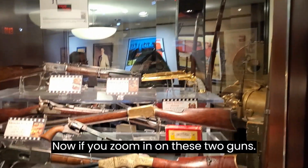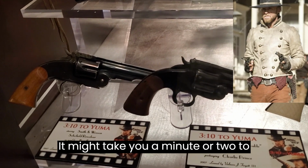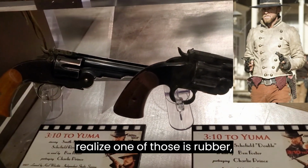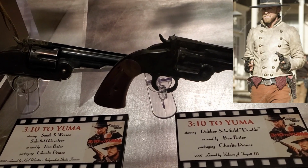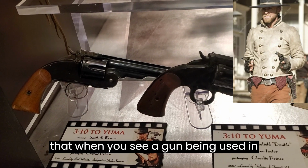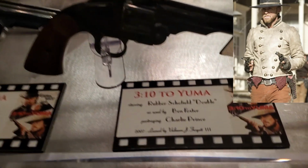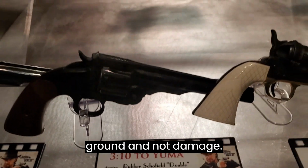Now, if you zoom in on these two guns, it might take you a minute or two to realize one of those is completely rubber, and the other one's actual steel. That's so that when you see a gun being used in some of those movies, they can drop them on the ground and not damage them.